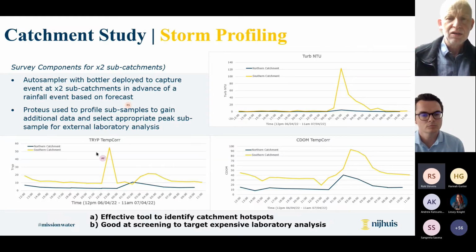So what you need to be able to do with this is not only target your budget to make the most use of the laboratory analysis that you've got, but you need to be able to make these decisions very time effectively. So Proteus can be a really good tool for making those decisions rapidly.